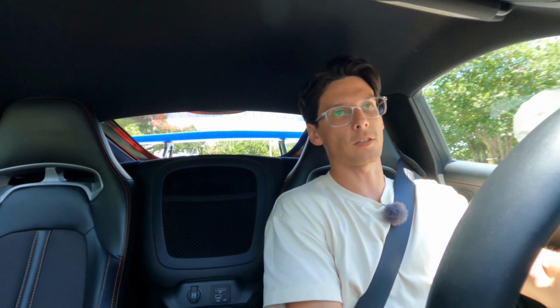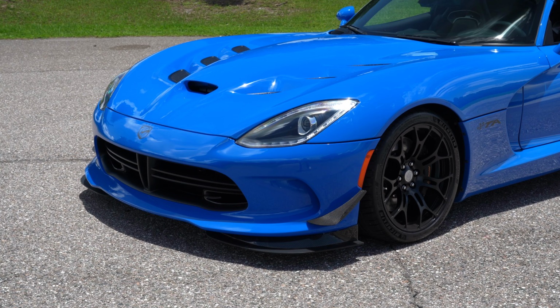I mean, it moves though. In the corners though, I mean, it feels so planted. And the steering is super sharp.